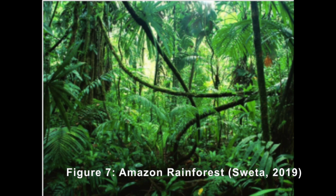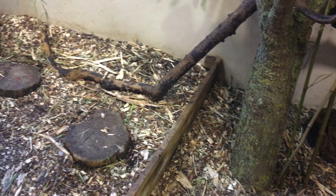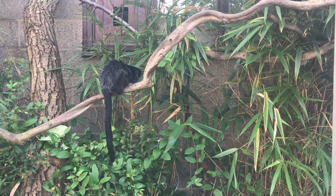There are many branches, logs, and horizontal surfaces to recreate their natural habitat. Accompanied with these wooden structures, the enclosure has mud, bark, and leaves on the floor. Although there is space for the monkeys to move about freely, the enclosure does not allow them to run and jump as they would in their natural habitat. There is an outside enclosure which is slightly bigger than the inside.